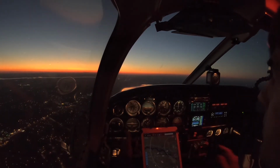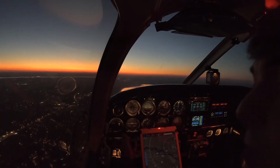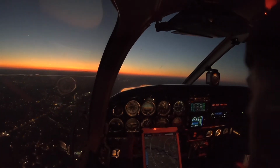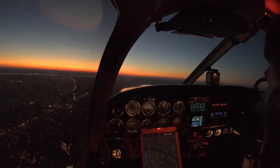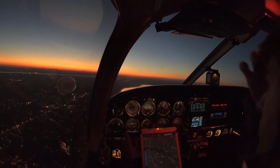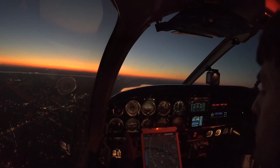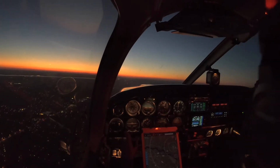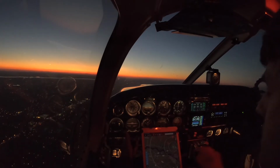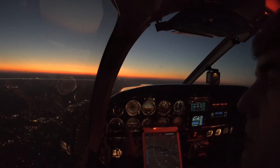I can see all the traffic on my ForeFlight here, which is really nice. It's plugged in with ADS-B to my Garmin GTX 345 transponder, which broadcasts Wi-Fi ADS-B in, so all the traffic that's broadcast in their position to air traffic control comes into my panel here, and then that sends it over to my iPad here.